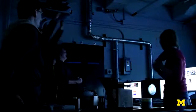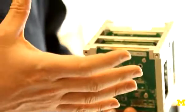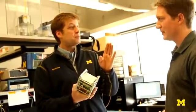Once we have a good thruster unit that we know will work, then we'll really send them on their way to deep space and start exploring. People are using a phrase called citizen space. So these are citizen explorers that are getting involved in supporting and running and directing.